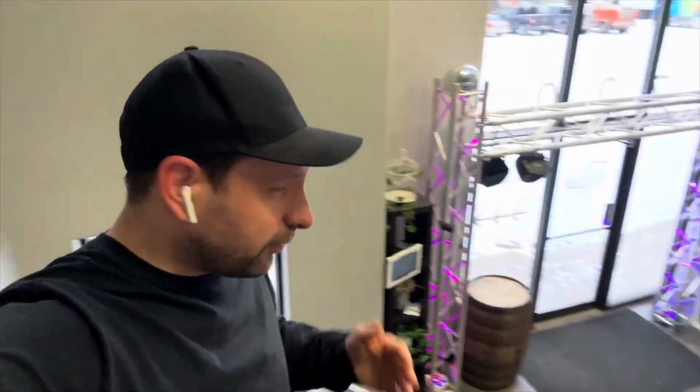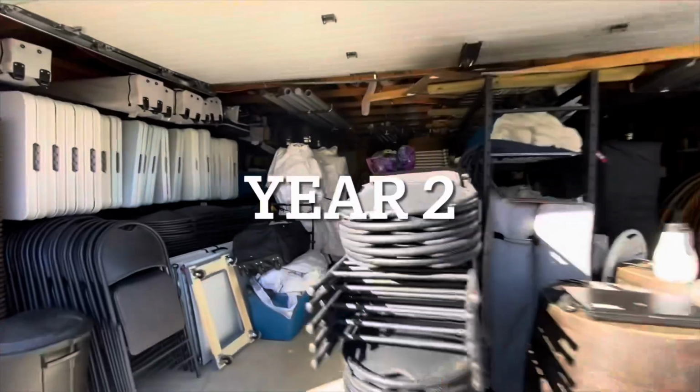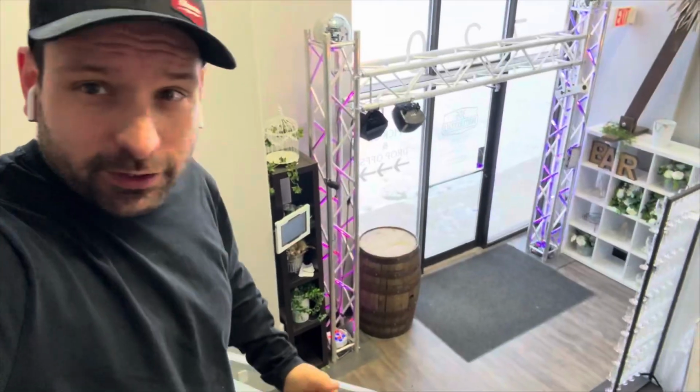This is the rental shop I started 5 years ago, not here, but at the garage of my house. And I built it up by reinvesting from every rental I took. And let's get into it.